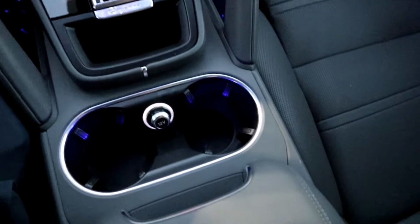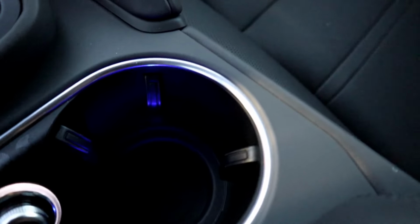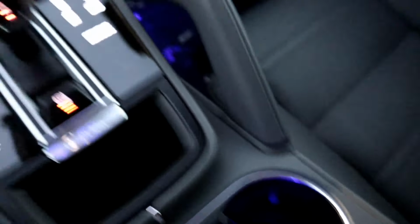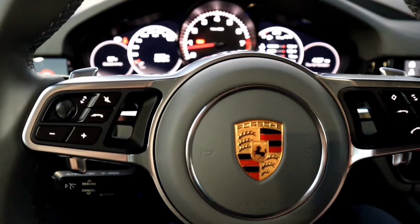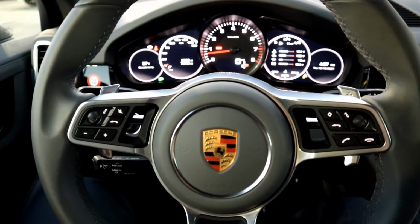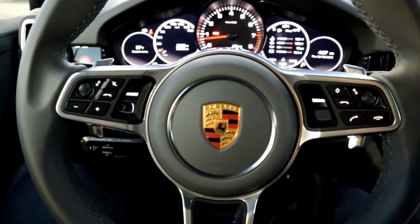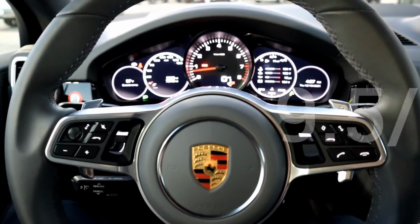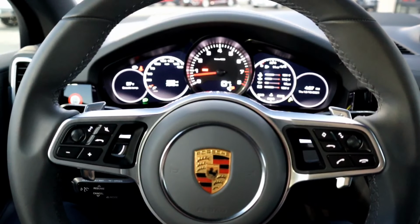It loses half a point because of this one little piece on the cup holder here. That's very annoying. That wouldn't usually annoy me, but again, I gotta be objective. I can't be seen as a possible fanboy. What would the viewers say? So yeah, 9.5 out of 10 for fit and finish.